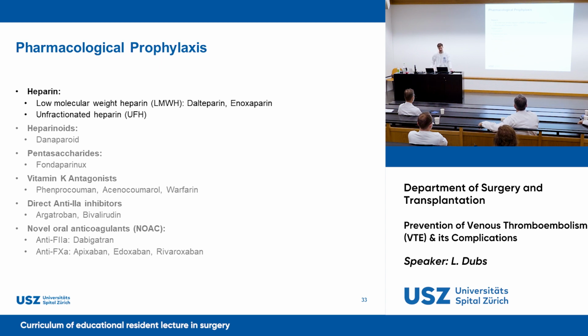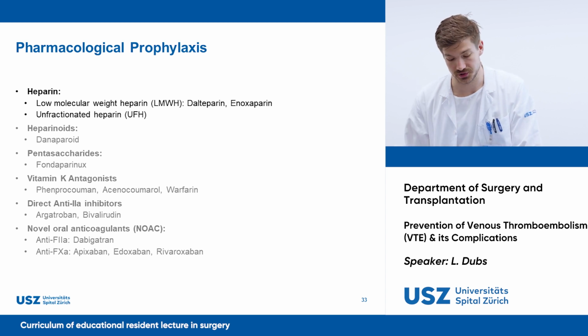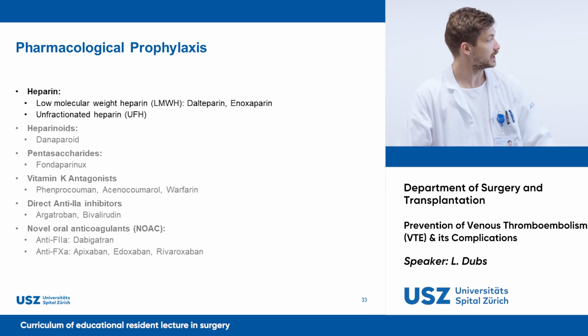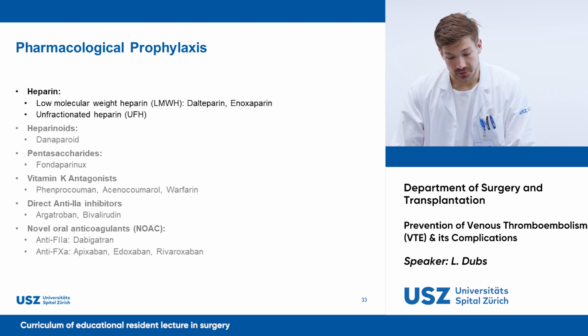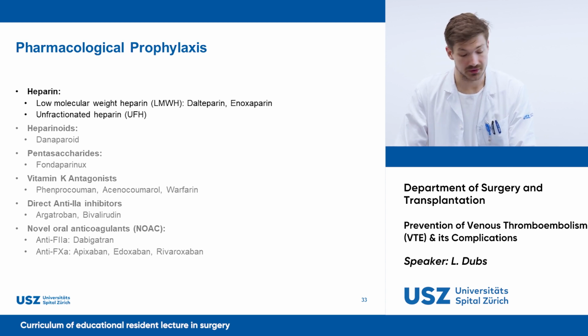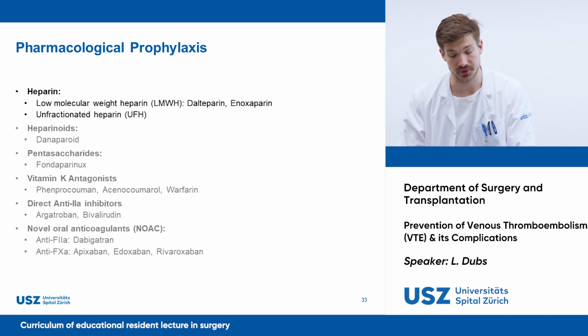Vitamin K antagonists are rather unhandy for peri-interventional thromboprophylaxis due to their long half-life, the delayed onset of effect, and the interaction with other drugs. Interest is growing in the last group, the novel oral anticoagulants, NOACs. They can be applied orally with a shorter half-life and fewer interactions than vitamin K antagonists. NOACs are pricey though, and antagonization was not possible for a long time. So far, NOACs only find their mission for prophylaxis in knee and hip replacement surgery.